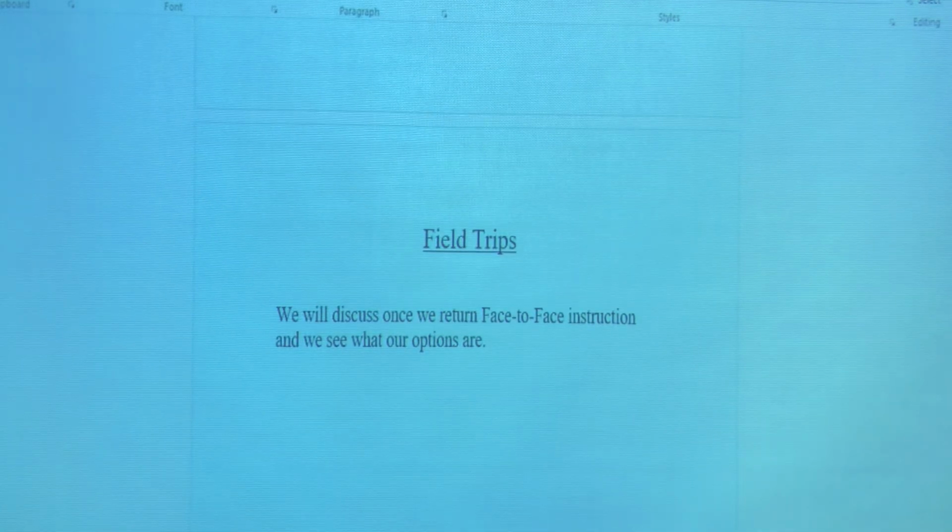Field trips we will discuss once we return, and we will be able to know what our options will be.